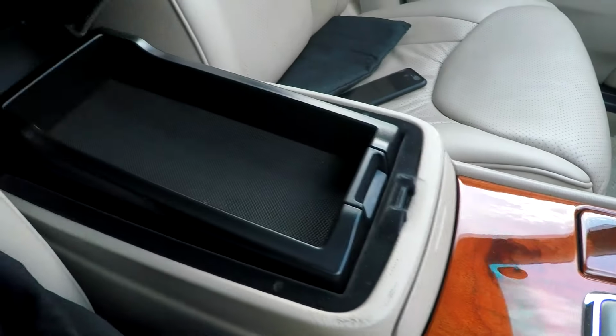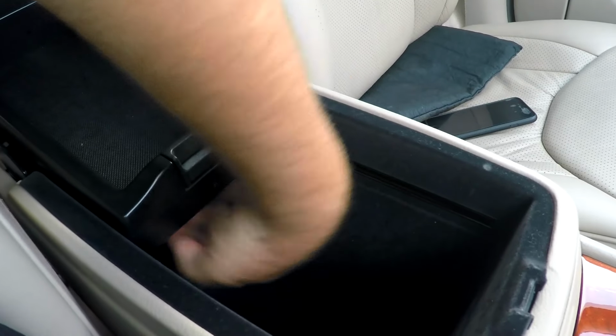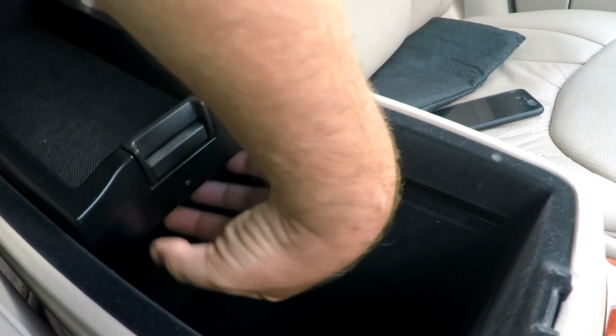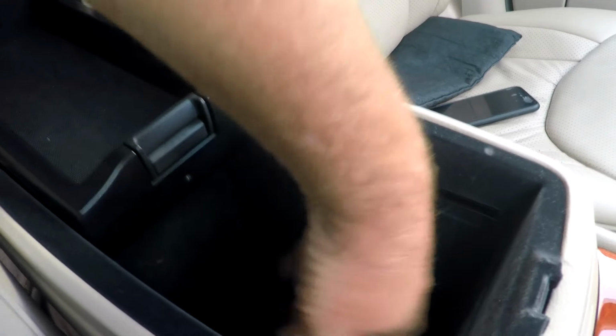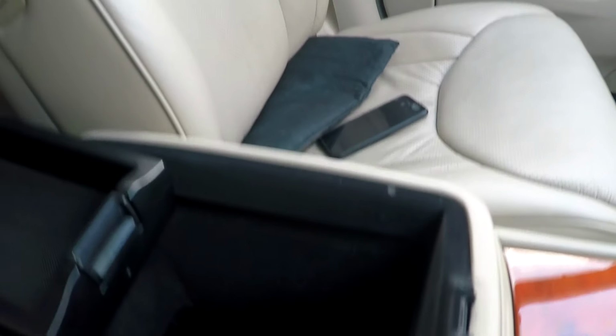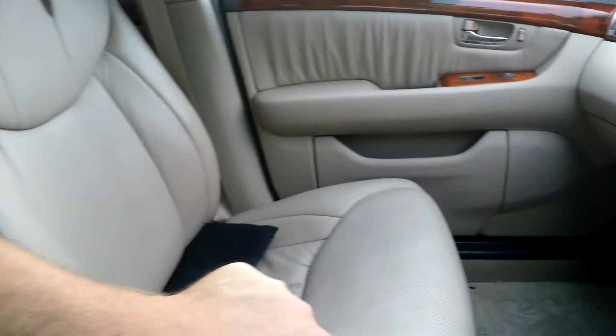Storage box. And if you slide this back, this here is actually a cold box, and you can feel it when you have the aircon running, you can feel it coming in through here. It won't freeze things. It's not as cold as the one in the back there, but it still keeps drinks cold.